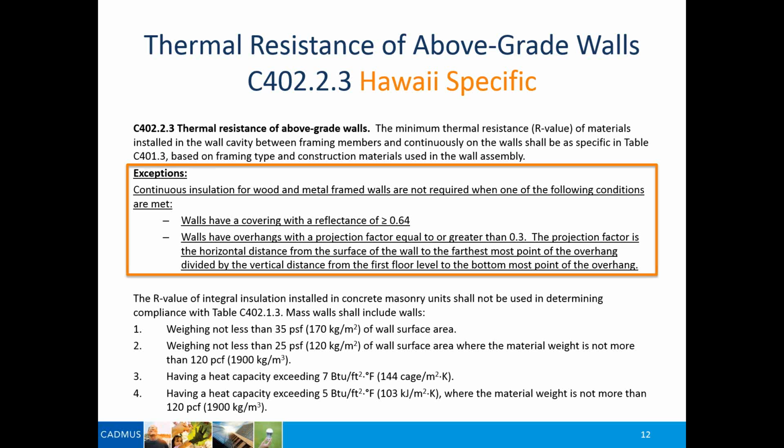So I've talked a little bit about the trade-offs, and one of the things when we did our analysis for the code, and we did quite a few EnergyPlus runs for Hawaii, primarily because we wanted to make sure that the types of trade-offs made sense, that there was going to be energy savings, and from an energy equivalency standpoint, it all works. So what we found is that if you have a framed wall and you insulate between the studs, and you put some kind of a reflective covering over that framed wall, it'll perform just as well as a wall with foam board insulation on the outside.